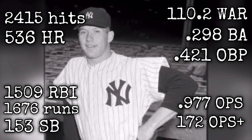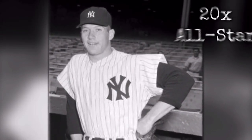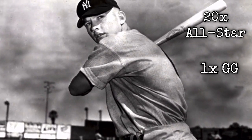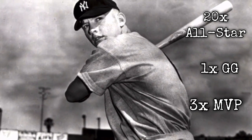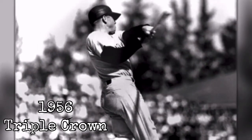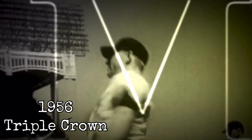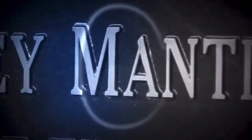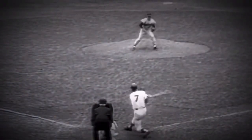His achievements include being a 20-time All-Star, winning a Gold Glove Award, winning 3 MVP awards, 4 home run titles, and a batting title. In 1956, Mantle won the Triple Crown, and just listen to this stat line. A .353 batting average, with 52 home runs, 130 RBI, 132 runs scored, and 10 stolen bases. Just a phenomenal season, one of the best seasons in baseball history.